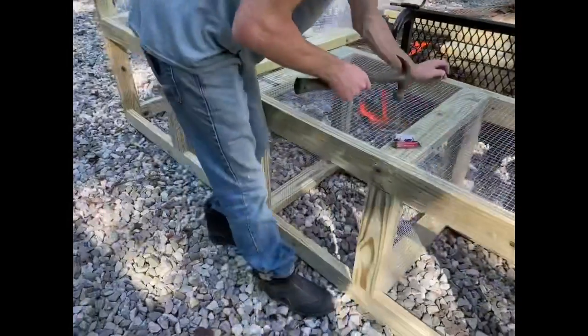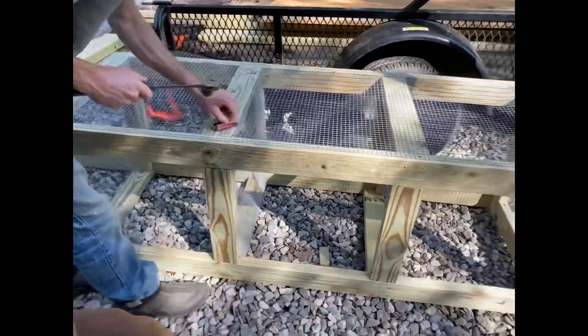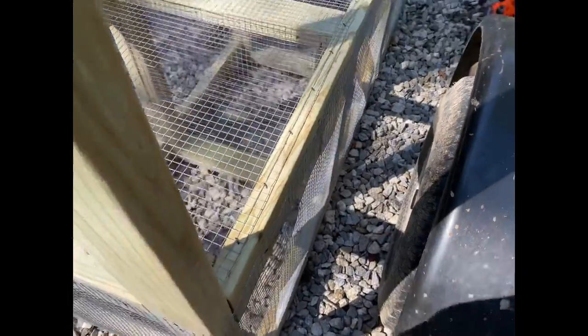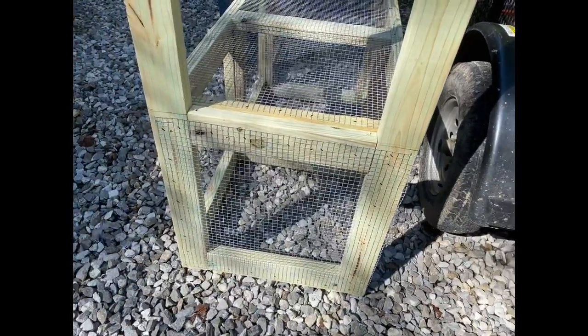Well, now he's putting on the wire for the Hutch. Just flipped it over and measured it out and laid it on the bottom. This will be the bottom, and then he's got it stretched across for the back and the sides. It's all pretty easy and not overly complicated.